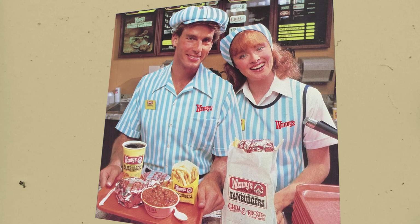Employees and customers appear inside a Wendy's location in its early days in the United States. The setting has simple decor, a visible menu, and counter service.